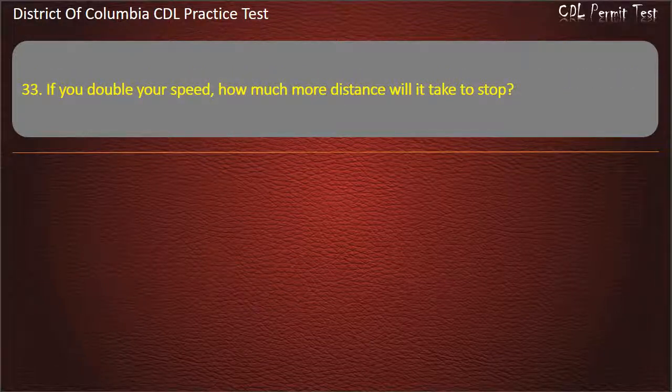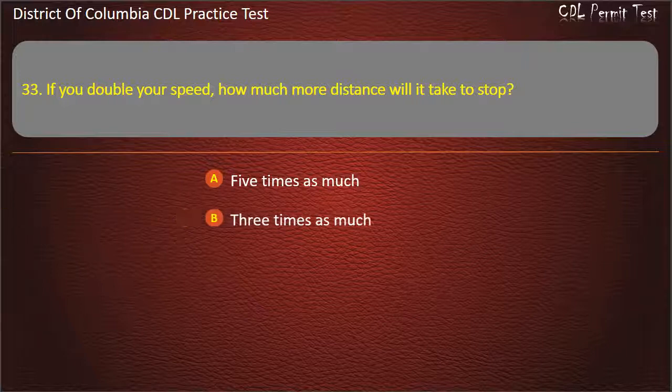Question 33. If you double your speed, how much more distance will it take to stop? 5 times as much. 3 times as much. Twice as much. 4 times as much. Answer. 4 times as much.